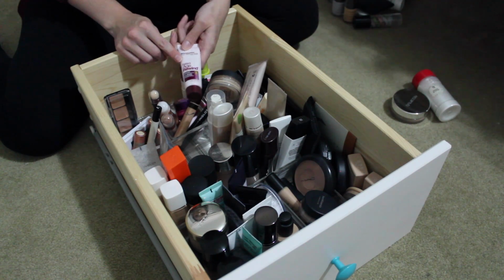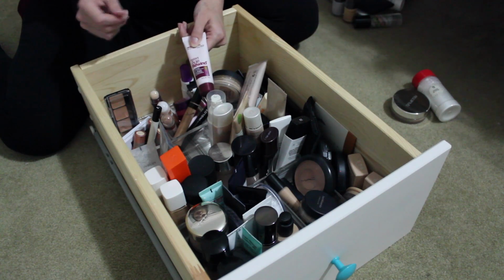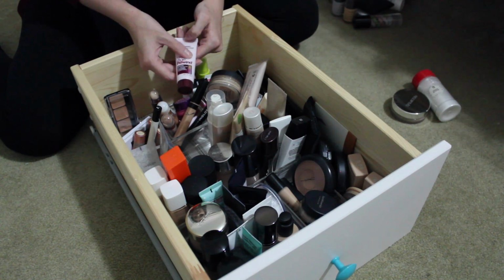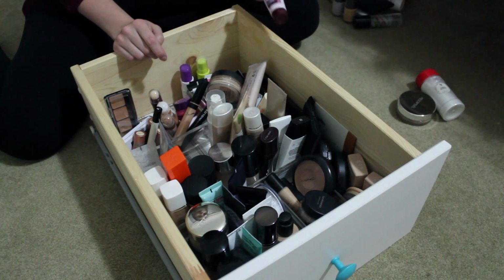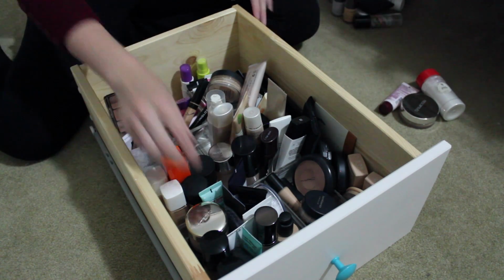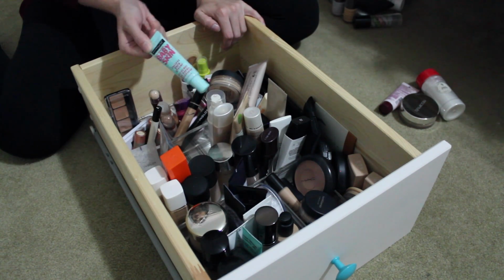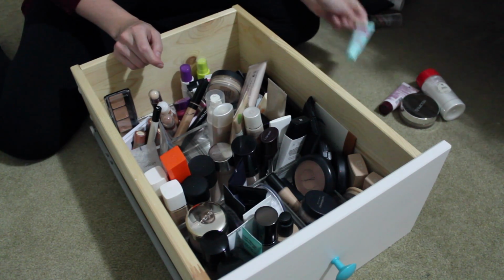Maybelline Age Rewind. I have nothing against this, but I don't really like it. It's a silicone clear base. I have other primers that I like a lot better. I'm going to move that on for somebody else to use. Same goes for their baby skin. By the way, for people in Australia who can't get baby skin, that Instant Age Rewind primer is exactly the same.